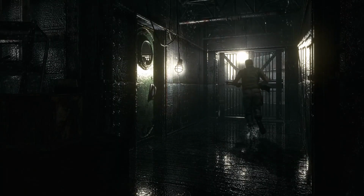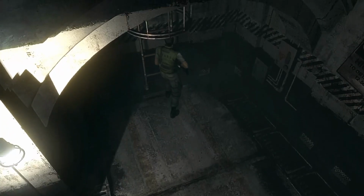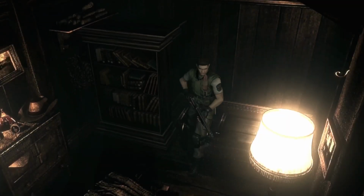All right, let's head back to the shack. I think we're done here. There's a ladder here, climb up. It's missing Samuel Jackson. Yeah. I think this game would be a lot better if it had Samuel Jackson instead of Chris Redfield. Just being honest.